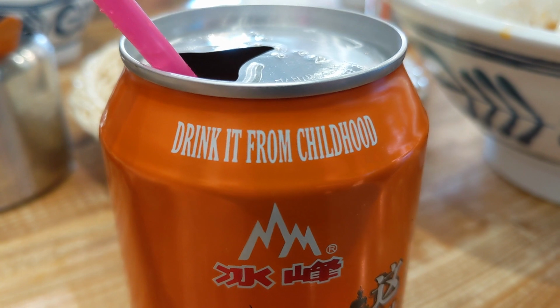It's a bit like Fanta, but a bit sweeter. It's still a soft drink, still a soda. You still get the carbonated fizziness. It tastes really good with all the chili oil and the butteriness that we're eating. On the can it says, drink from the childhood. Maybe that's what she was trying to tell me in Mandarin.